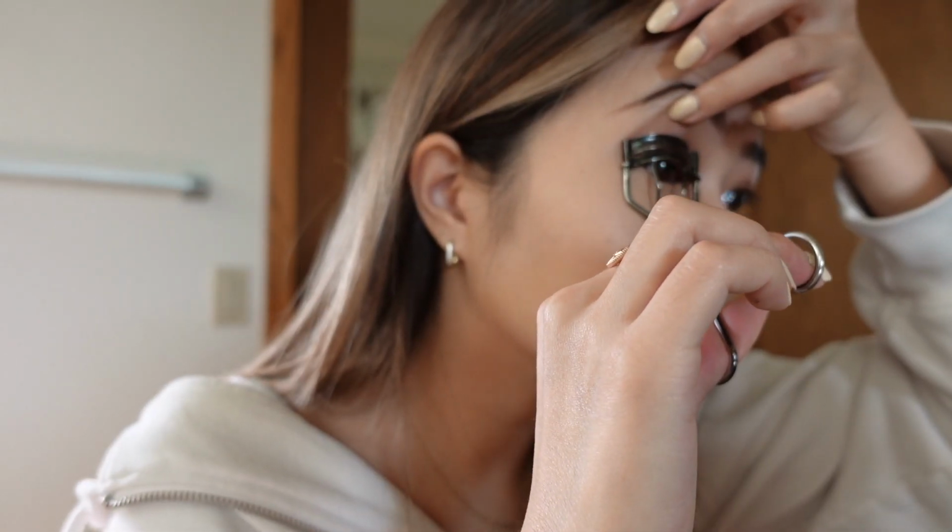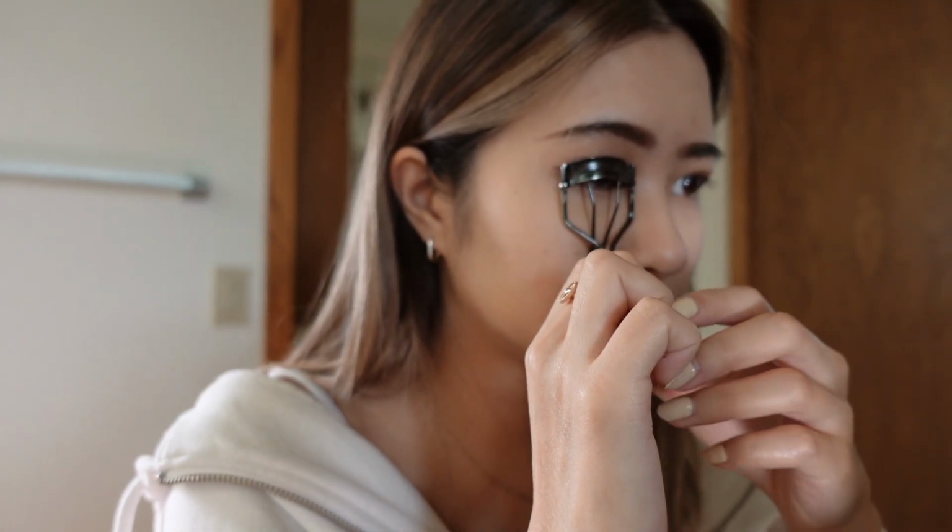And basically, you see how they're almost sticking straight up? That is what I want. If they don't stick straight up, they are coming straight back down, is what I've learned. And before I curl my other eye, I'm actually going to lock in this first lash's curl with my mascara.